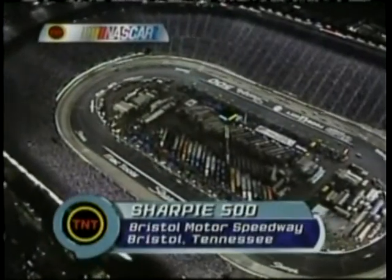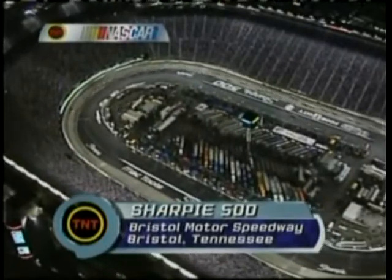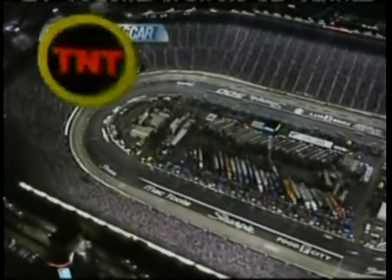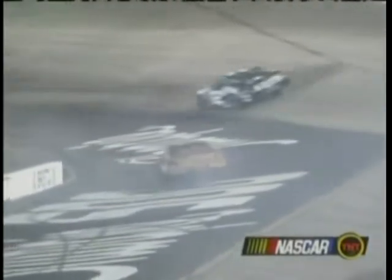TNT Sports live at the Bristol Motor Speedway in Tennessee. 240 laps are complete in the Sharpie 500. Under caution. Contact on the racetrack between Travis Kvapil and Mike Wallace. 2 cars that were really trying to stay in front of the leader, Matt Kenseth, to get their lap back. And Kvapil tried his best not to spin out Mike Wallace and spun out himself.